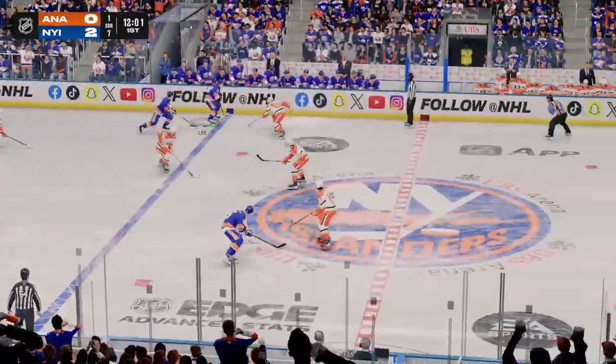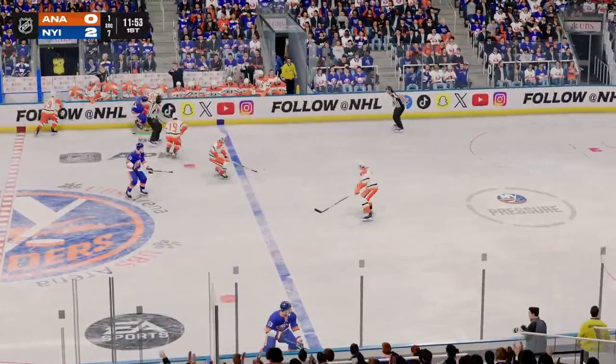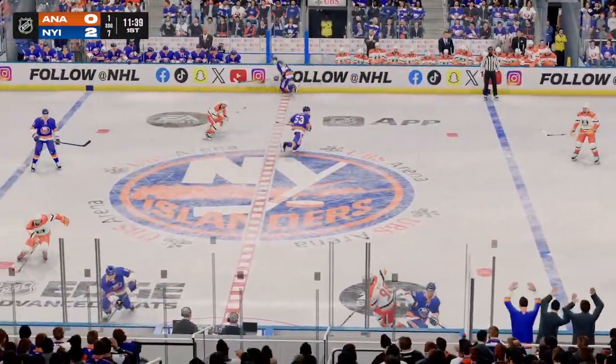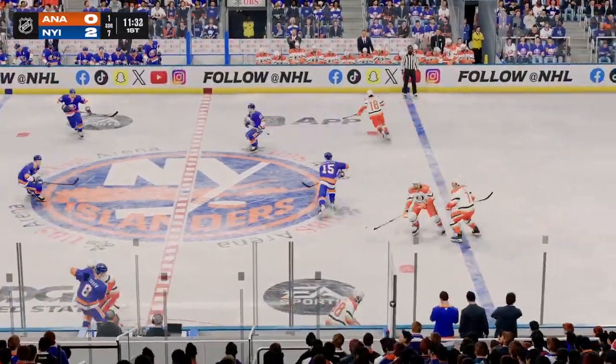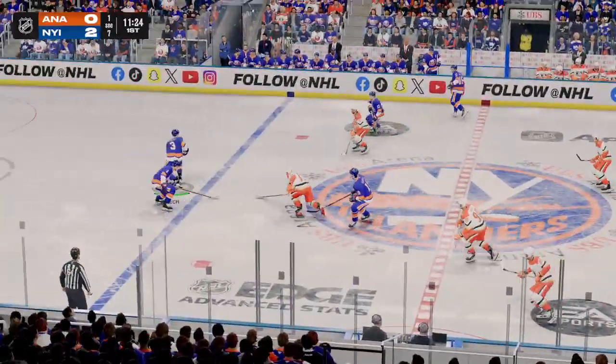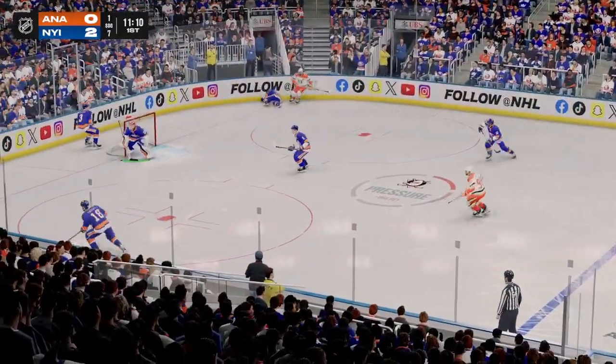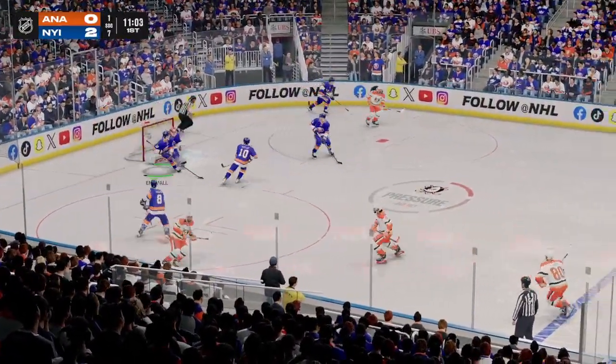Slides the puck across to Lee. From the neutral zone, moving forward here along the boards. And now he moves it to Johns. The Islanders have it against the wall. New York's got possession at center. Tries to get it to Pellick. Taken along the wall by Engvall.